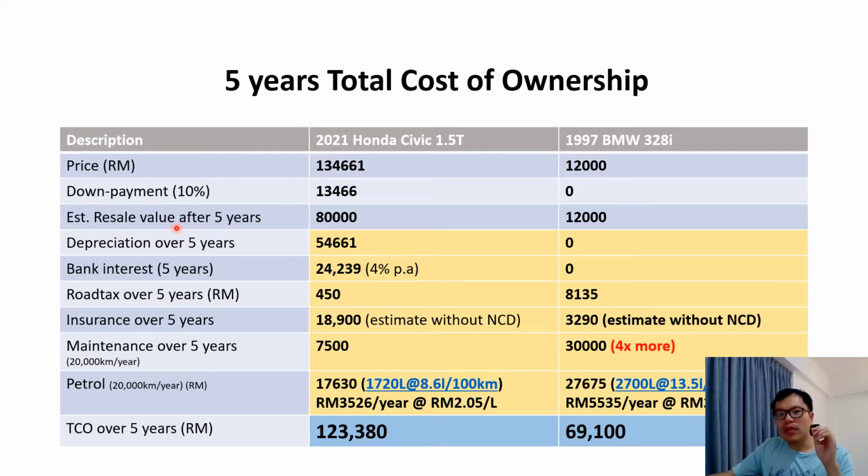If you own a car over 5 years, you need to factor in the depreciation. The estimated resale value for the Honda Civic after 5 years is 80,000 ringgit. Right now, a 2016 Honda Civic 1.5 Turbo, a similar model, is selling between 85 to 90,000 in Muda or Kedah. So the dealer is going to take it in at a maximum of about 80,000 ringgit. If you buy this Honda Civic today and sell it 5 years later, a new model will be introduced very soon, which makes your current Honda Civic an older model. When that happens, your resale value will be even lower after 5 years.